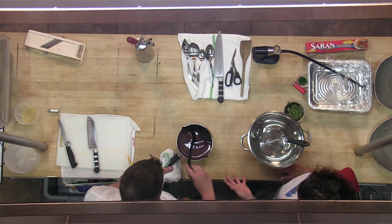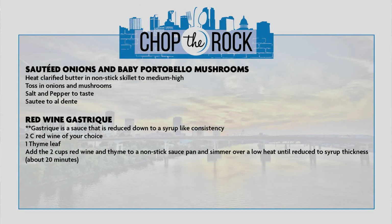This is something that you could make at home. This is super easy. You just want to be careful that you don't get your heat too high and burn it. You just want to simmer it, let it cook down and reduce. You can burn it really quickly.